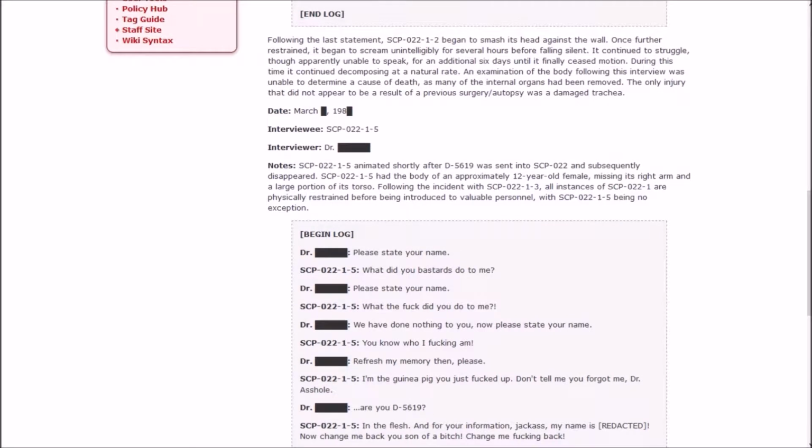Okay, March something, 1980 something. This is the 5th one. 1-5 animated shortly after D-5619 was sent into 22 and subsequently disappeared. 1-5 had the body of an approximately 12-year-old female missing its right arm and a large portion of its torso. Following the incident with 1-3, all instances of 22-1 are physically restrained before being introduced to valuable personnel, with 1-5 being no exception.